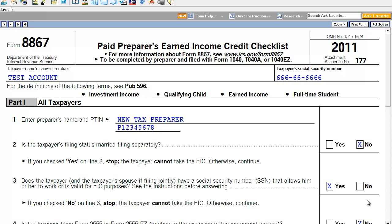One of the most important things on the IRS competency exam is your use as a tax preparer of the earned income credit. So I want to lead you guys through the Form 8867, which is the paid preparer's earned income credit checklist. Basically this is the form that you're supposed to fill out every time you claim the earned income credit related to certain cases. In most cases, you have to fill this out and attach it to the tax return.